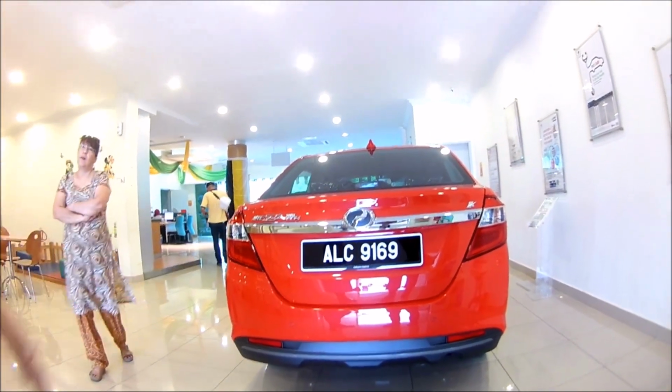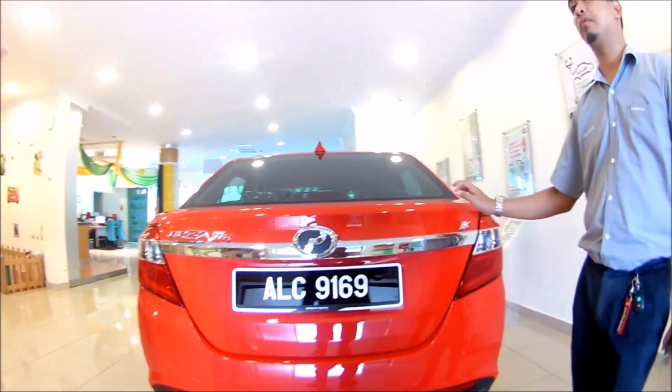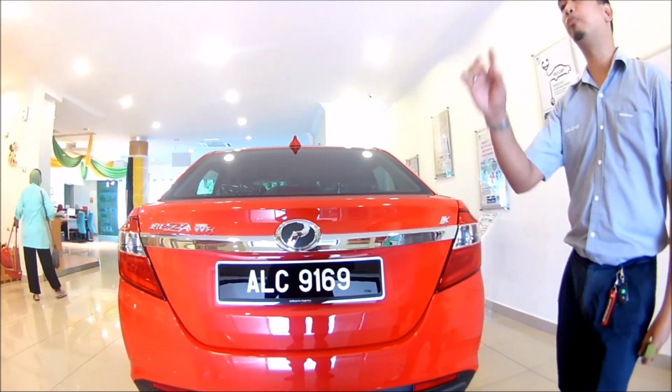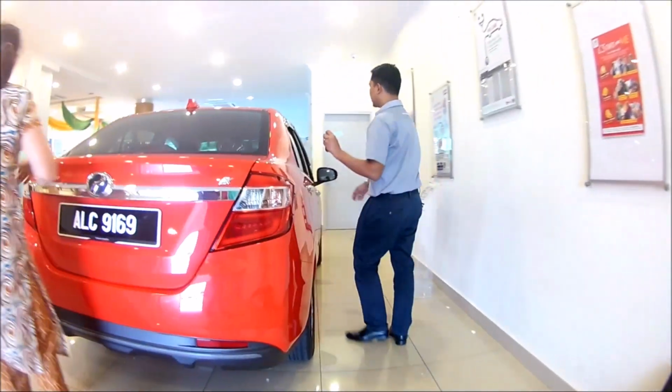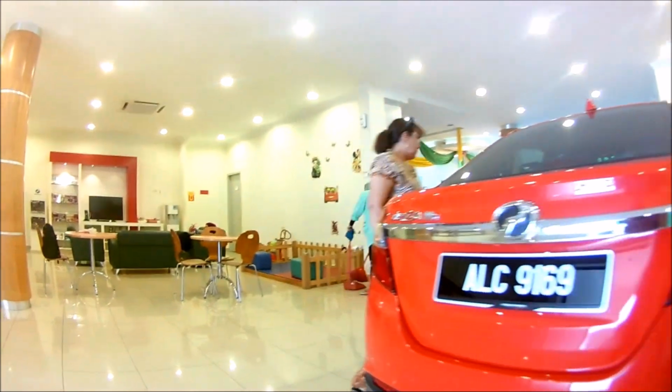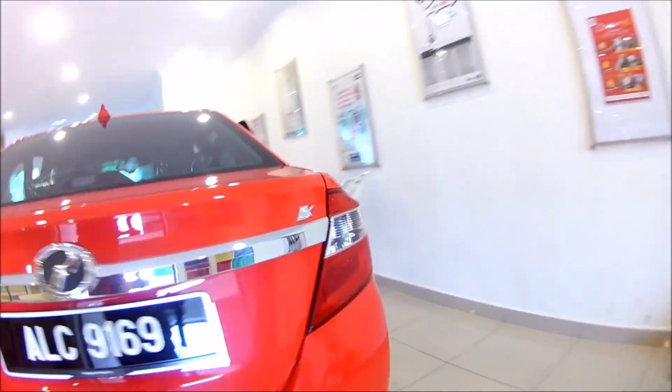So I'm here just looking at this car. He's talking to me, and I'm very interested, and he's giving a lot of interesting information, but I'm not sure if it's correct because some of the things he says are not quite true. I didn't believe him until I went online and checked the correct information.